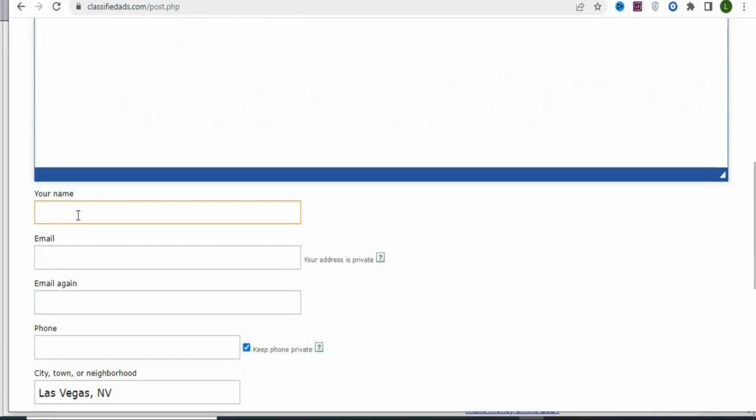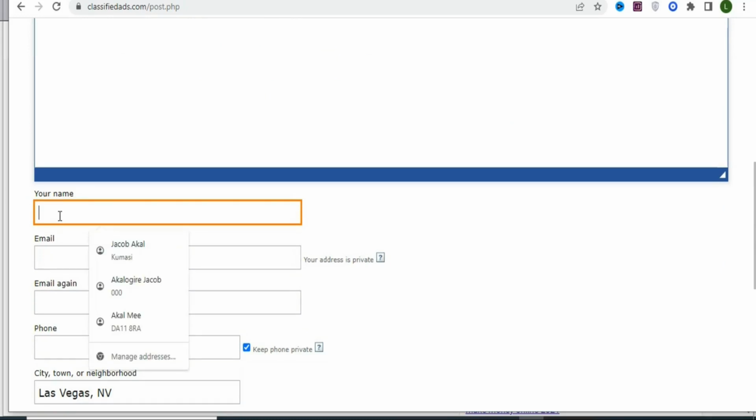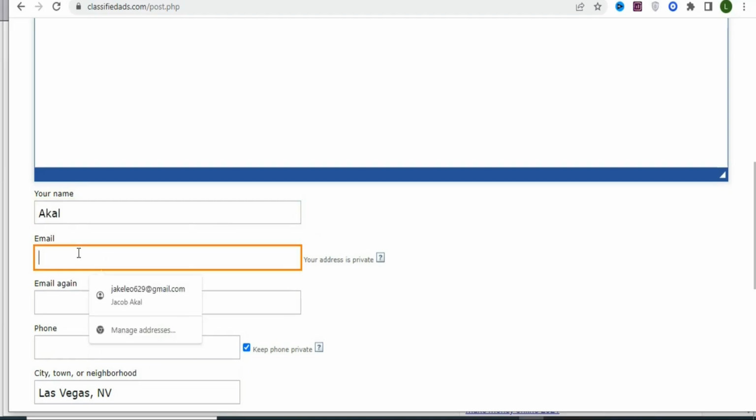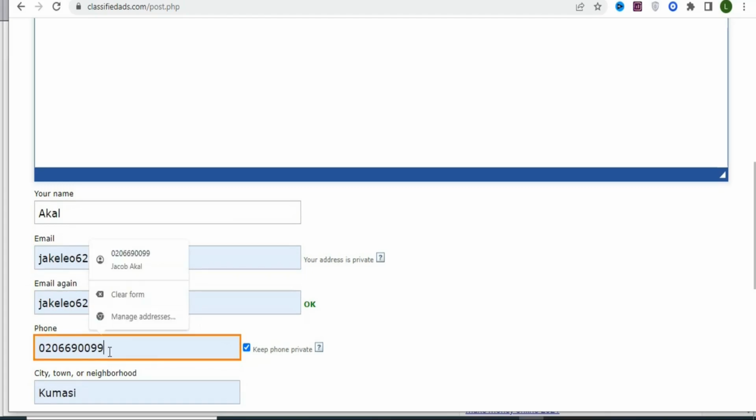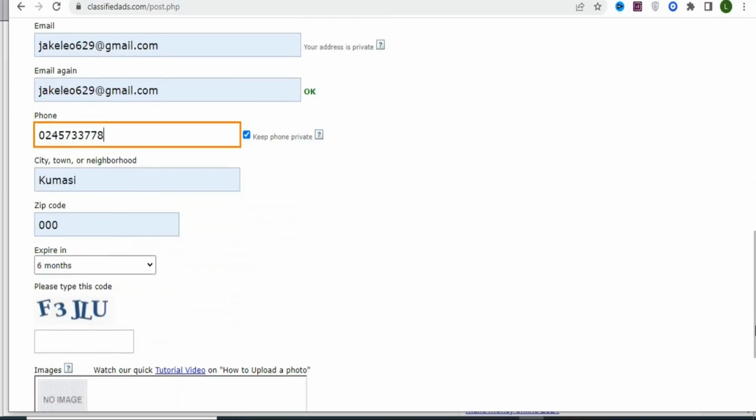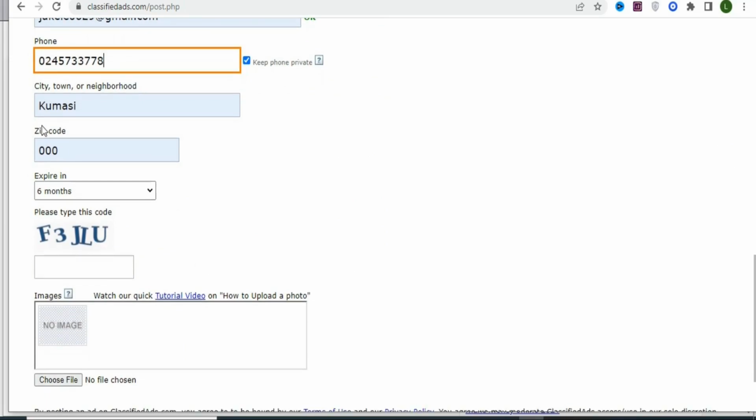Once that is done, you are going to scroll down and enter your name here. In this case I just want to enter my name, so let me enter my name right here. Once you enter your name, your email, so I have my email here, you can see that has been done. And then my telephone number, let me enter that. And then you are going to scroll down. You can see the zip code, your city or town, so you are going to enter your town.